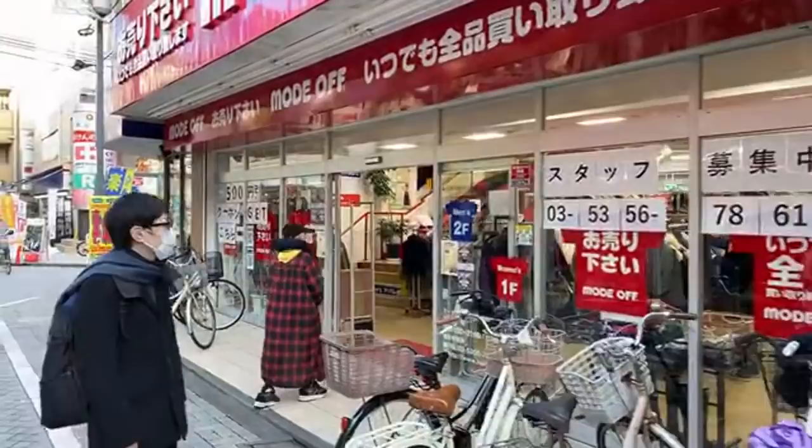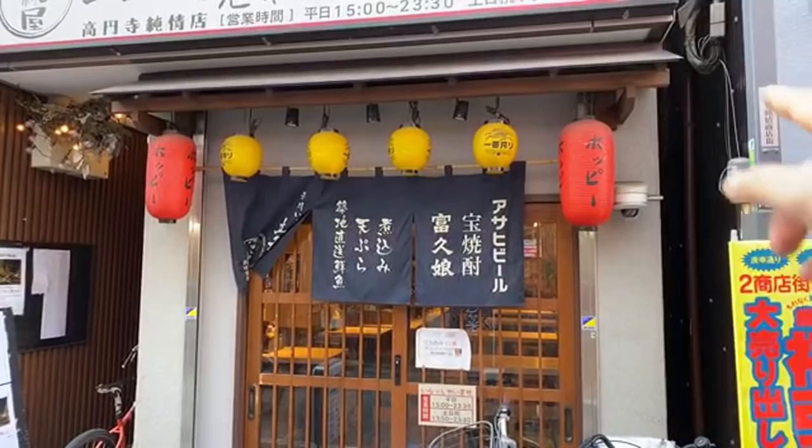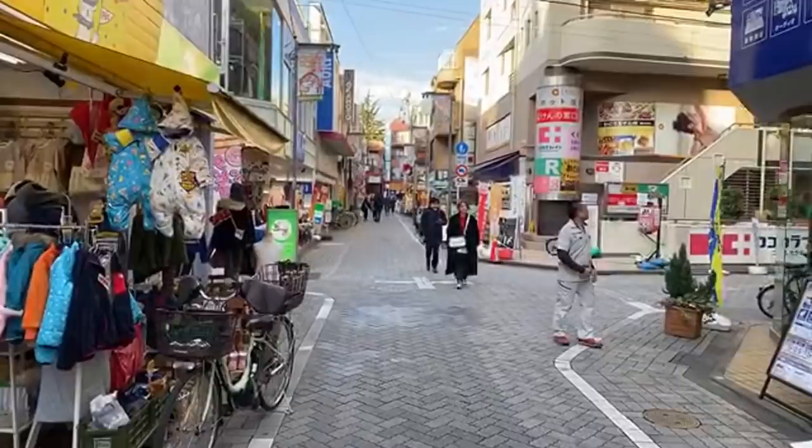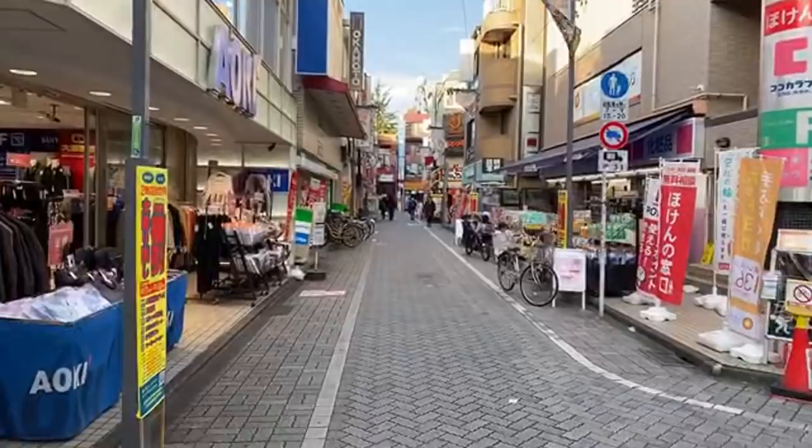This is a neat little izakaya. You can see the colored chochin. These red chochin lanterns designate an izakaya. They're selling hoppy, which is like a hop drink with no alcohol, and then they put the booze in it second. That's what a hoppy is. It's old school. It's real old school.